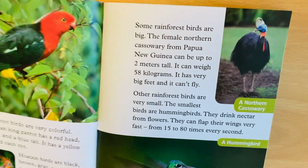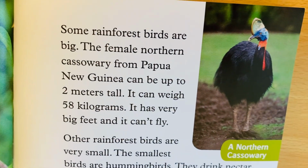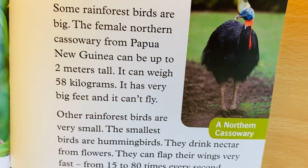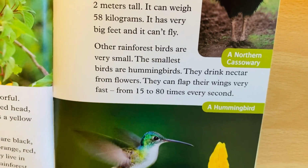Some rainforest birds are big. The female northern cassowary from Papua New Guinea can be up to 2 meters tall. It can weigh 58 kilograms. It has a very thick beak and it can't fly.